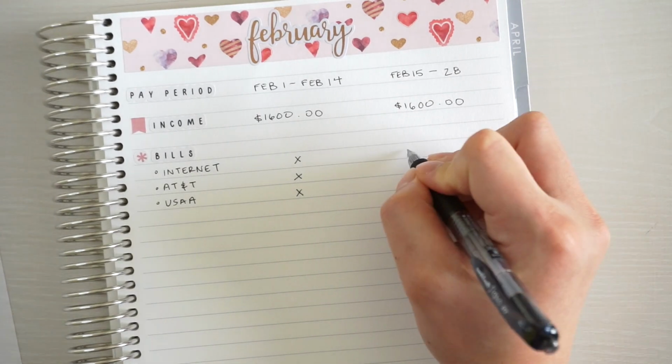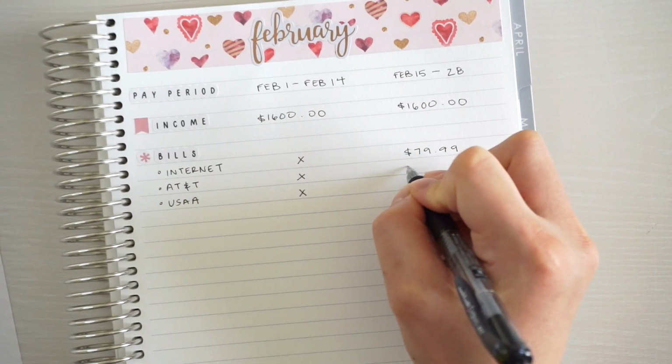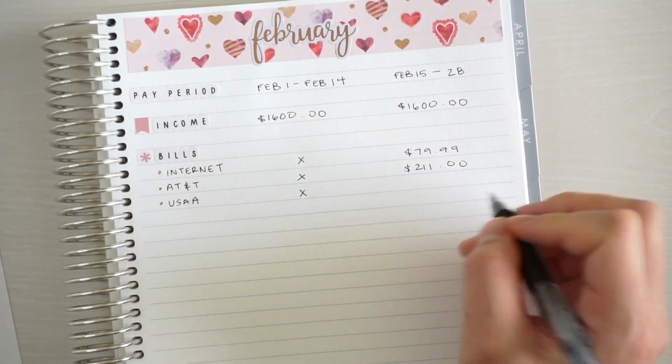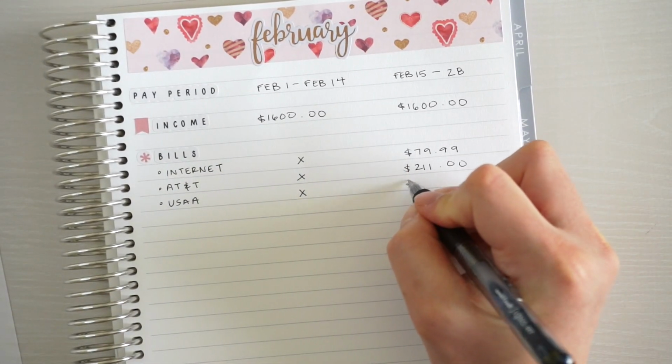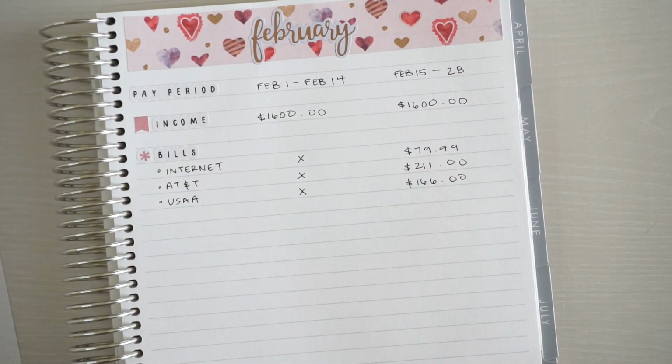So for internet, I'm expecting it to be $79.99. AT&T, it's about $211. And then USAA, I'm paying $166 until April, and then we'll be consumer debt free. Cannot wait. Oh my gosh.